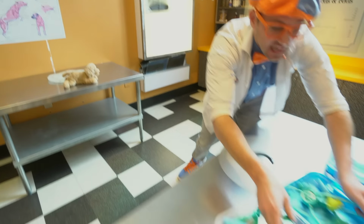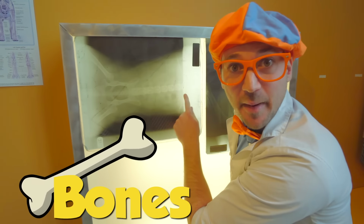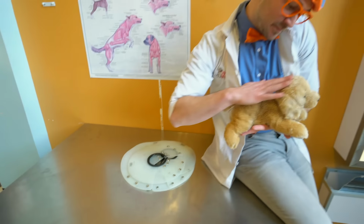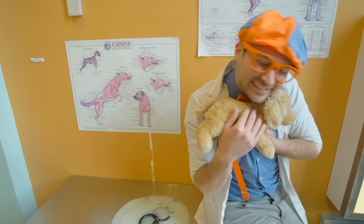Okay. Now the last thing we have to do before we put on this neck thing for him, we have to check his x-rays. Wow, look, do you see that white area? Those are his bones. There's his spine right there. Looks like all of his bones are good. So let's go back to Roger. Let's give him a little pet, give him a comfort. Aw, Roger, you're so cute.